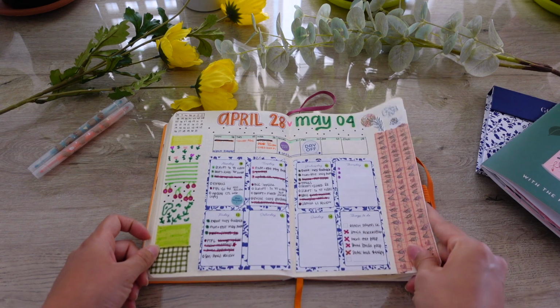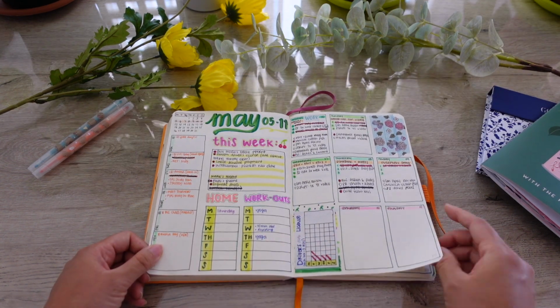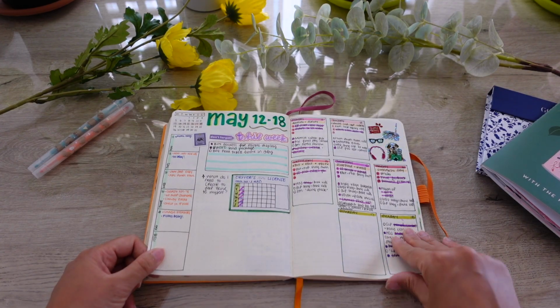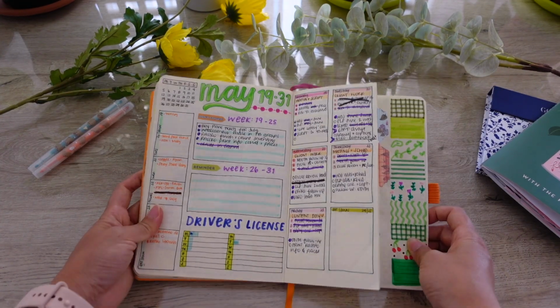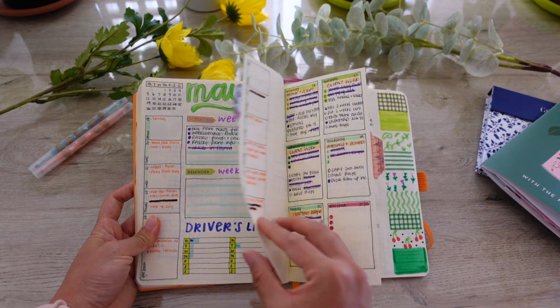And then I tried to keep up with it during the weekly spreads, and it started to also feel like a lot for me. I wanted something where I could still express my creativity, but maybe not have to draw everything out all the time. You'll see in May, I kept up with the same types of spread where one side has events, weekly tasks, and then any habit trackers.